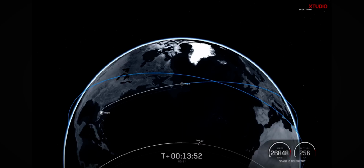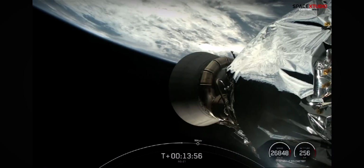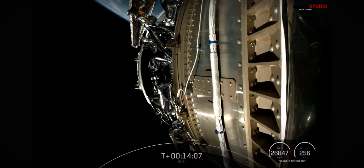Following separation, Cygnus will have a nearly 40-hour transit to the space station, where the station's Canadarm2 will grapple Cygnus and the spacecraft will attach to the Unity module's Earth-facing port for cargo unloading by the Expedition 71 crew. We should be hearing that callout for payload deployment in just about 25 seconds from now.